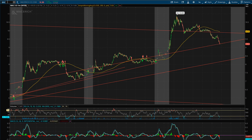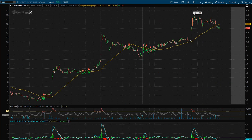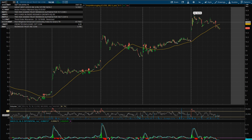We also recommended RVT. We still have a little bit of that. I think this one's not as bad. Actually, that's Royce Value Trust. Sorry, ladies and gents, RWT. We sold 90% of that position today, but we're still holding 300 shares.